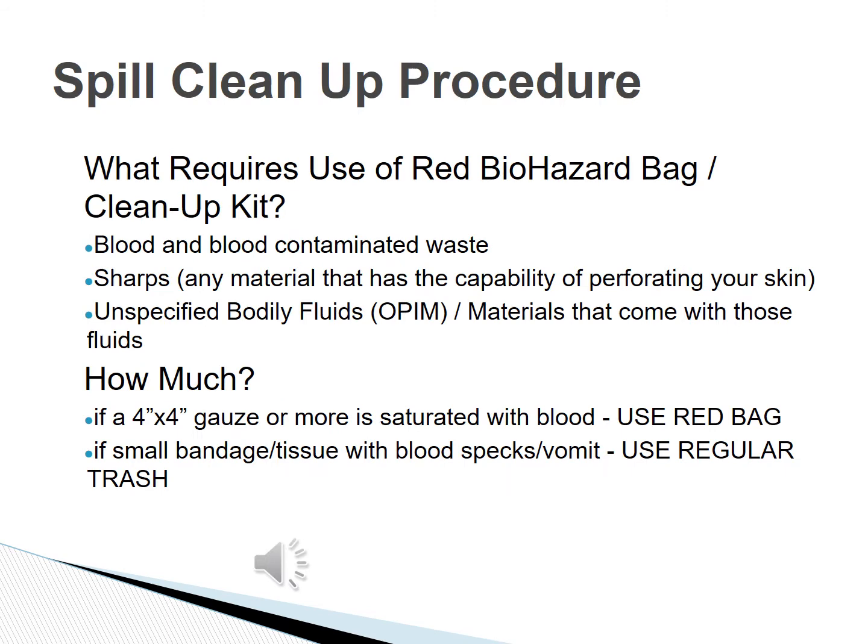Spill cleanup procedures. What requires the use of a red biohazard bag or a cleanup kit? Blood and blood-contaminated waste, sharps, which are any materials that have the capability of perforating your skin, and unspecified body fluids or other potentially infectious material, and materials that come in contact with those fluids.